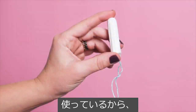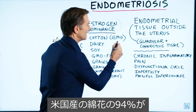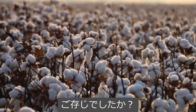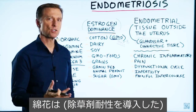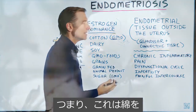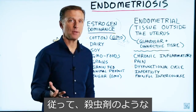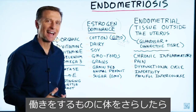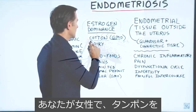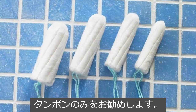Well, you might say that can't be because I use natural cotton. Did you realize that 94% of all cotton grown in the US is GMO? And the type of GMOs that they're using in cotton are the BT version, which basically makes the cotton an insecticide. So you can only imagine what could happen when you expose your body to something that acts as an insecticide. And this is number one. And of course, if you're female and you use tampons, I would recommend only using organic tampons.